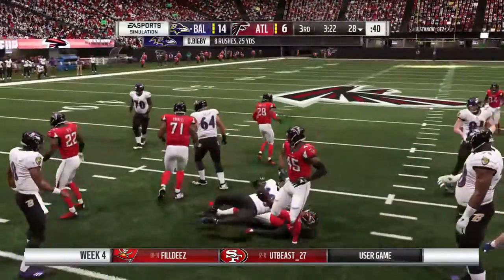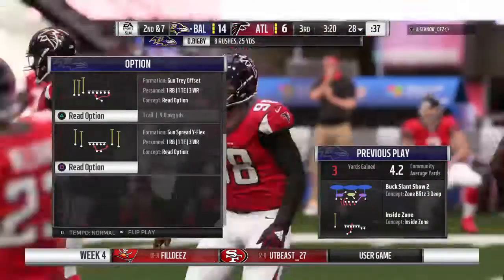And not a whole lot doing there as he'll get it up to about the 28-yard line.